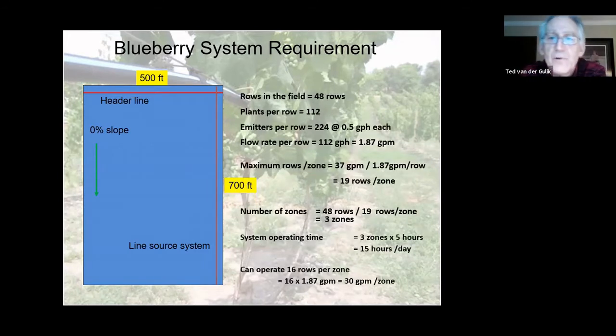We have 48 rows in the field. There's 112 plants per row. The emitters per row, there's 2 per plant, so that's 224 at half a gallon per hour each. The flow rate per row is therefore 112 gallons per hour, or 1.87 gallons per minute. The maximum rows per zone is calculated by the 37 gallon per minute supply, which we calculated earlier, divided by 1.87. So we can run 19 rows at a time.